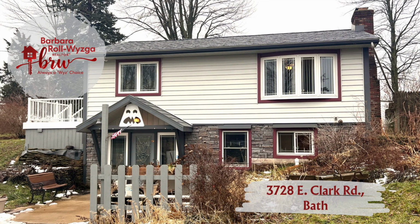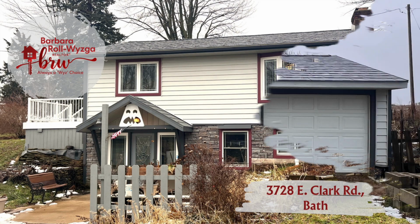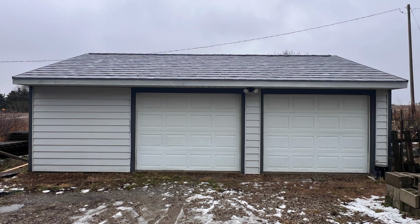Welcome to 3728 East Clark Road in Bath. This home sits on 1 acre and is close to Lansing area with close access to 69 and 127 for commuting. There's a 24 by 30 detached garage that offers great storage.